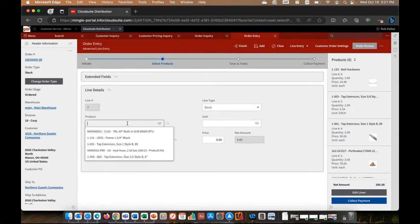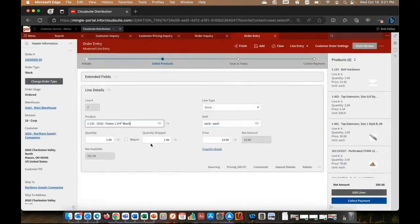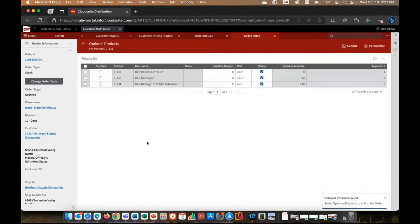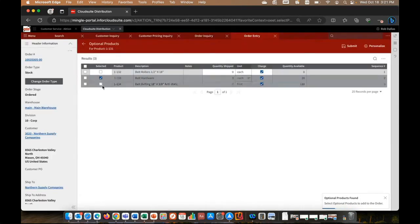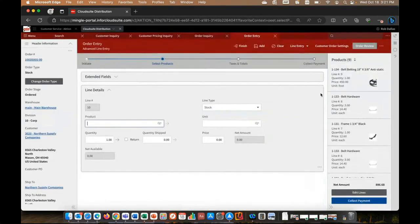Let's just do one more item here. Let's say I want a frame. In this case, when I add this item to my order, we have it set up with options or companion items that you might be used to, or accessories is what we call them. So again, maybe I'll just do 3 of those and 1 of the belting. And now all 3 of those items are added to the order.